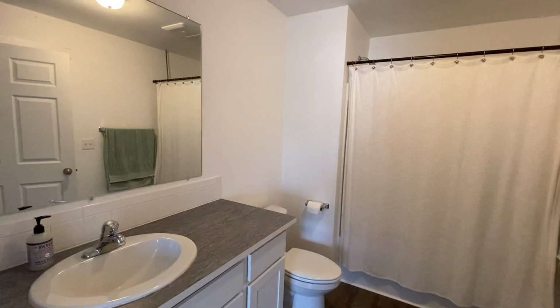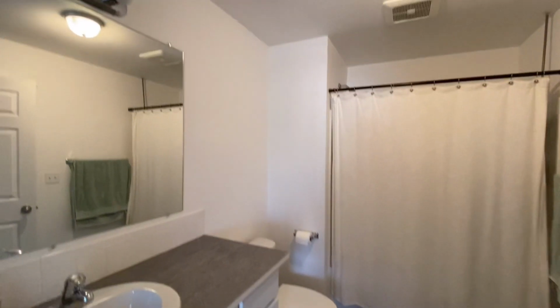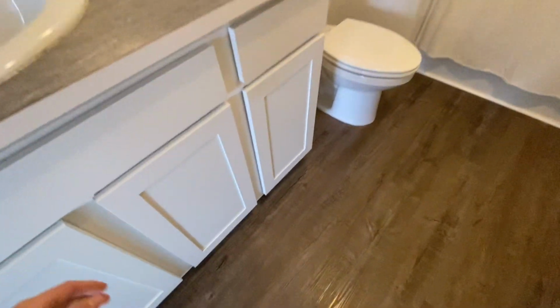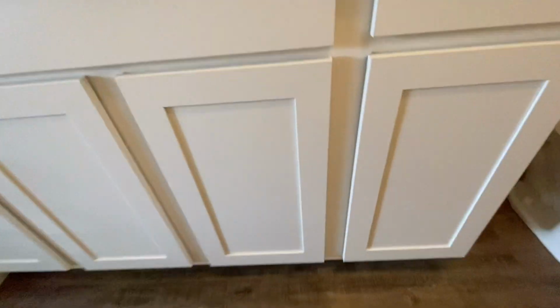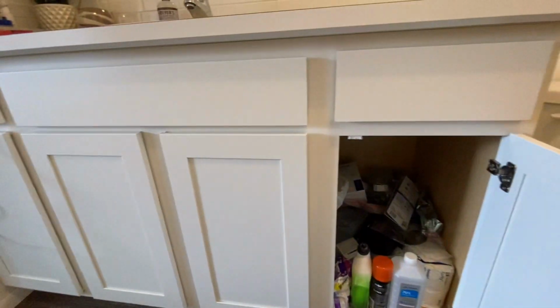This is the upstairs bathroom that is attached to my room. It's also very plain, so I want to spice it up. I want to do something to bring it more to life. So we're just gonna start. I'm kind of embarrassed to even show you guys. I don't even know what's in here.